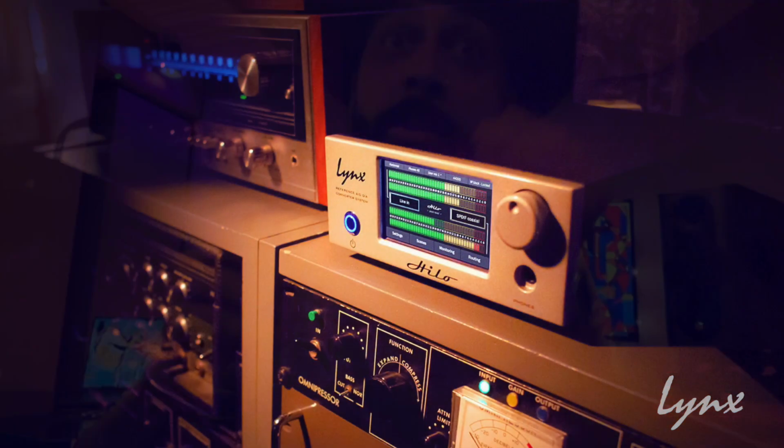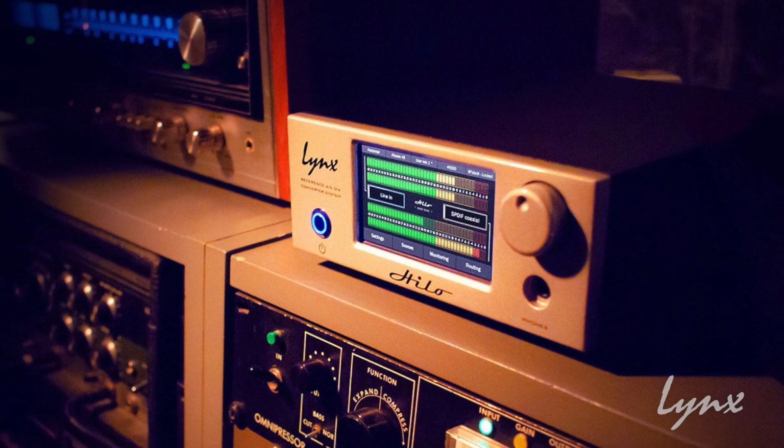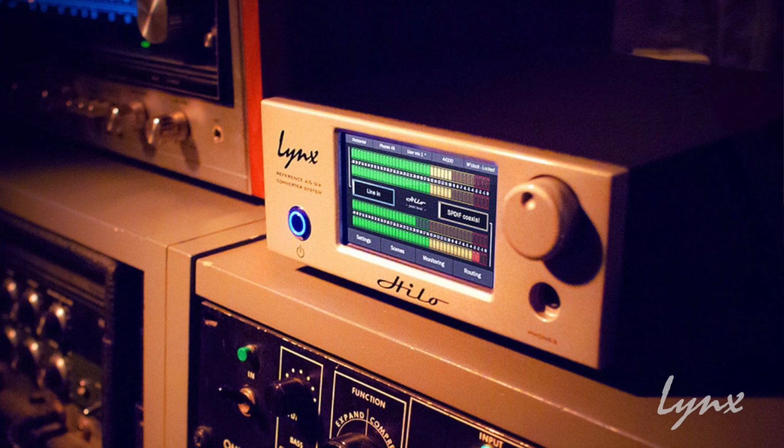I couldn't believe it. It's like the other situation. This just sounds loads better to me, and I'm going from a sort of prosumer level interface. I'm going from a mastering grade, high-end interface into the Hilo, and everything about it sounded better.